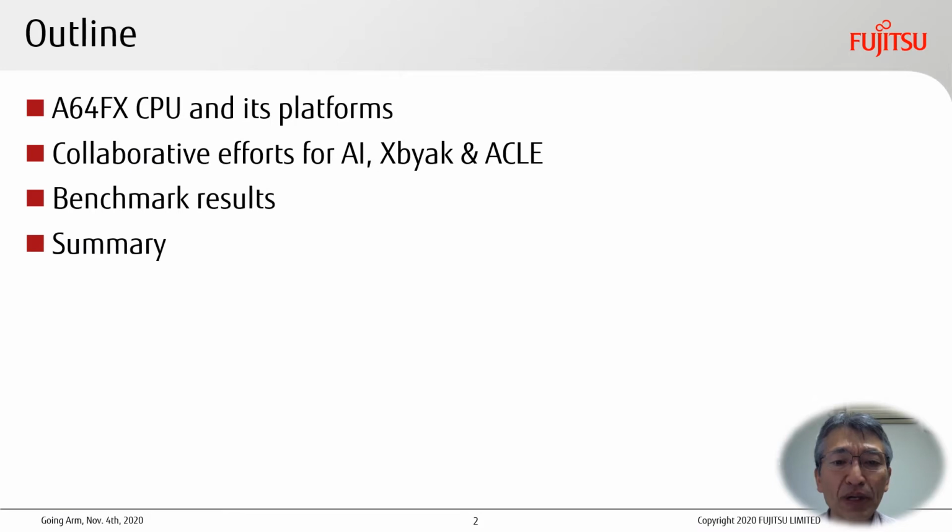This is the outline of my talk. First, I'll review our new ARM processor A64FX CPU and its platforms. Second, I'll introduce our collaborative efforts for AI regarding Xbyak just-in-time assembler and ARM C language extension ACLE. Then I'll show benchmark results. Let's get started.